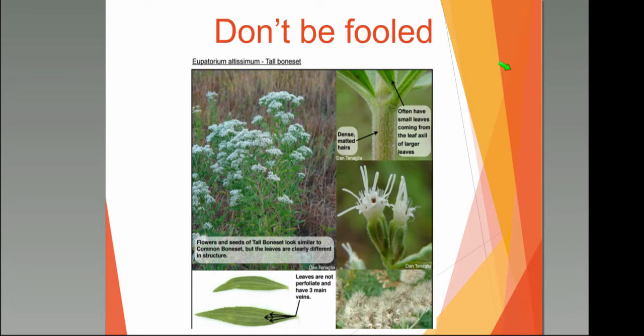Tall boneset can be confused with common and late boneset because of the flower, but the leaves are different, so use the leaves as your key feature in identification. The leaves on tall boneset are not perfoliate, but rather have petioles, or stem-like structures, and have 3 main veins as opposed to the 5 veins that are found on late boneset.